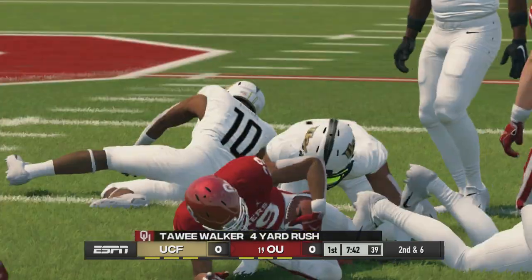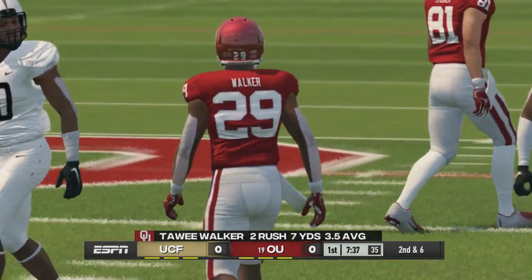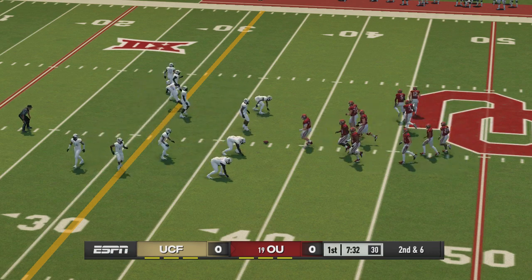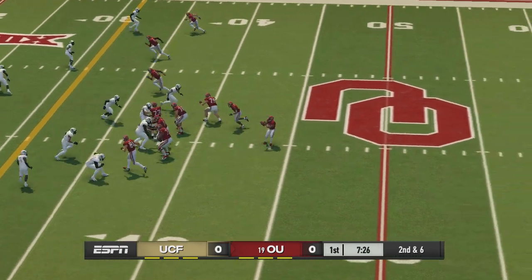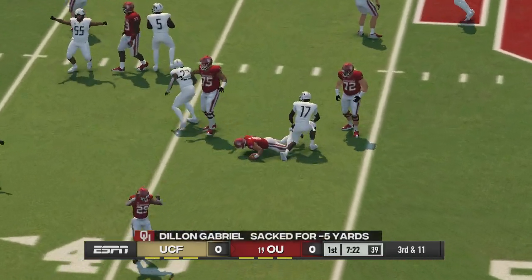Makes it to the 38-yard line. That's a play. That makes it second and six. From the 38-yard line, second down. He's going to try and scramble. They bring the quarterback down.